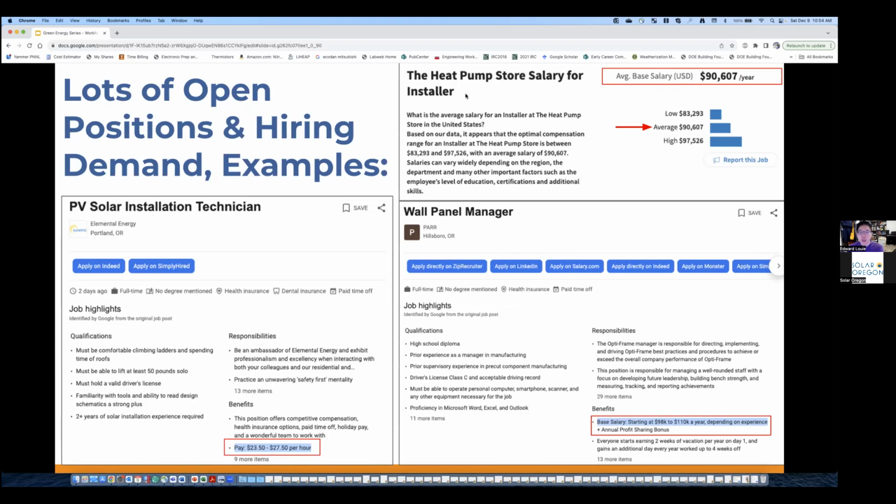For HVAC, the heat pump store is hiring heat pump installers, and they pay $90K a year. At the earlier slide, I talked about how increasingly the framing of homes is done inside factories. If you wanted to become a manager at a panelized wall factory, there's a job out in Hillsboro by Par that pays around $100K a year. So that's pretty good. And qualifications: high school diploma and some experience.